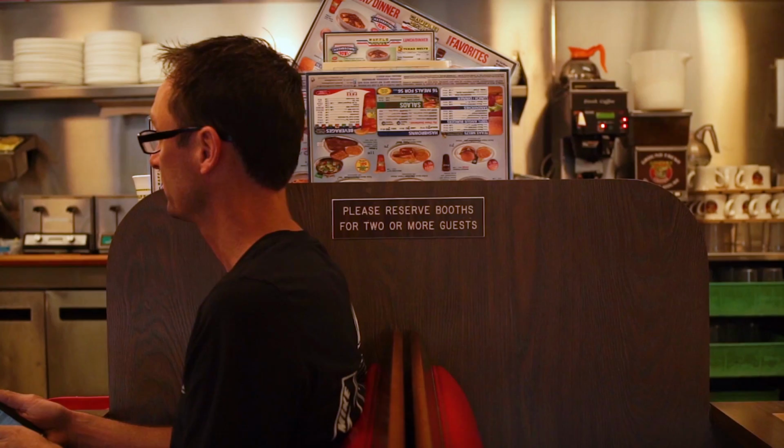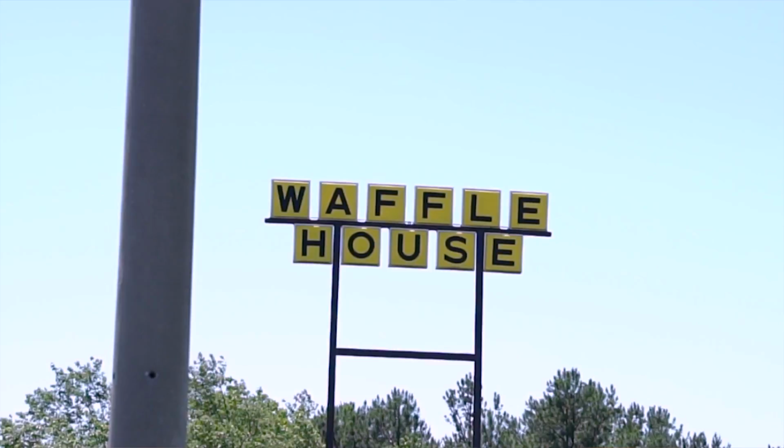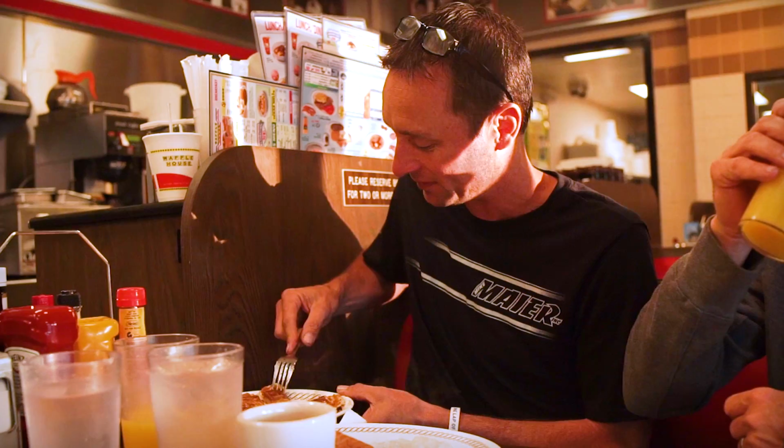Day five, we're in the Waffle House. We're going to get some breakfast. Out in the Carolinas, on the East Coast, the Waffle House is a chain. It's known for their pancakes. No, actually the waffles. So it's a good place. It's everywhere out here, and you can get yourself a good little breakfast to go. And when you're in the Carolinas, you go to Waffle House.